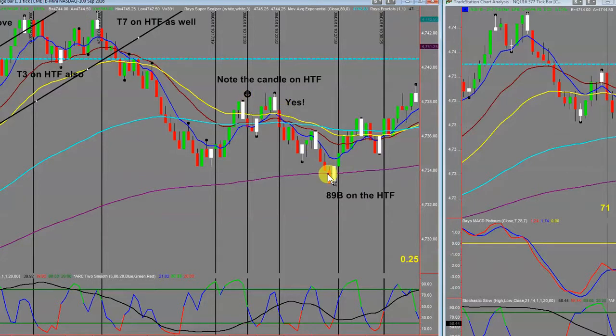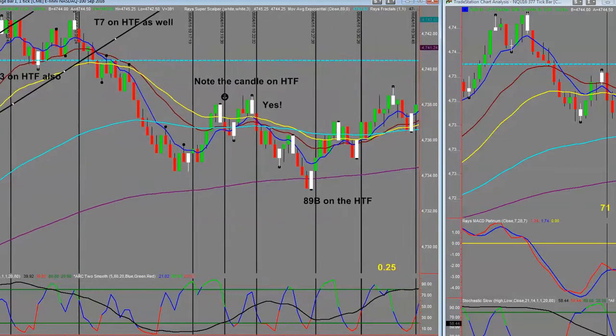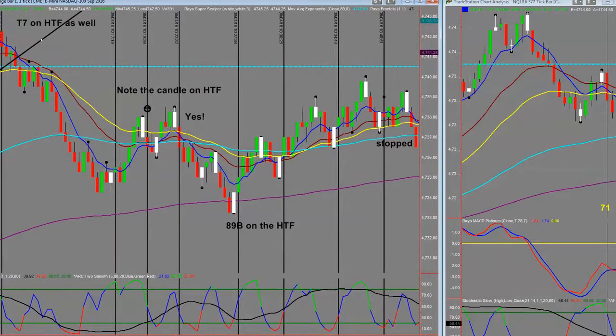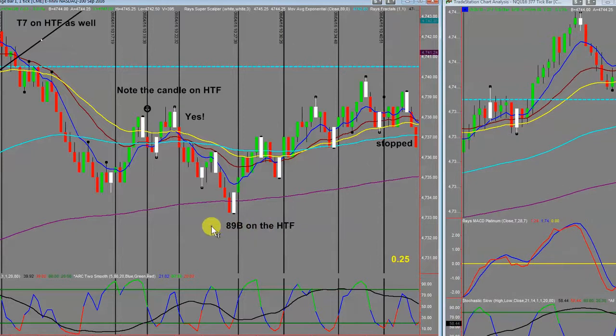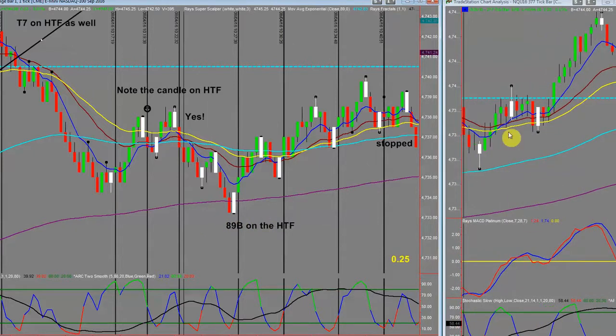Okay, this is where the higher time frame can really be powerful for you, and I haven't been emphasizing this. And once again, patient trader, this is really, I suppose, what prompted me into making sure I show more of these. Now down here we've got an 89B, and what's interesting here, let me just show you this on the higher time frame. On the higher time frame you've got an 89B, so you've got, sorry, a 200B on the entry chart, 89 on the higher, and away we go.